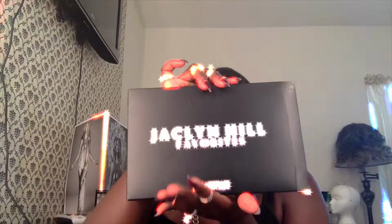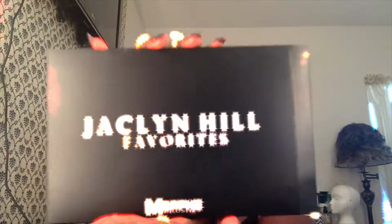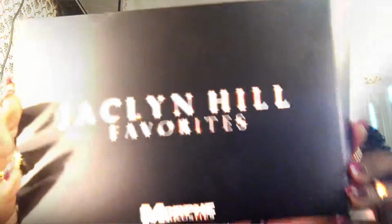And now here is the star of the show, the Jaclyn Hill Favorites Palette. And of course I had to give a little bit of extra love and attention to this palette because I am absolutely in love with this palette. Like, I think I'm going to be using it every day. I really do think I'm going to use it every single day. I'm not lying.